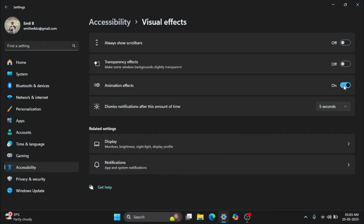Similar to transparency, Windows 11 uses various animation effects when you open, close, minimize, or maximize windows. These make the interface feel smoother but also consume battery. You can disable these for a snappier feel and better battery life. Turn off the toggle for animation effects. You might be surprised how much this can help, especially on older or less powerful laptops.